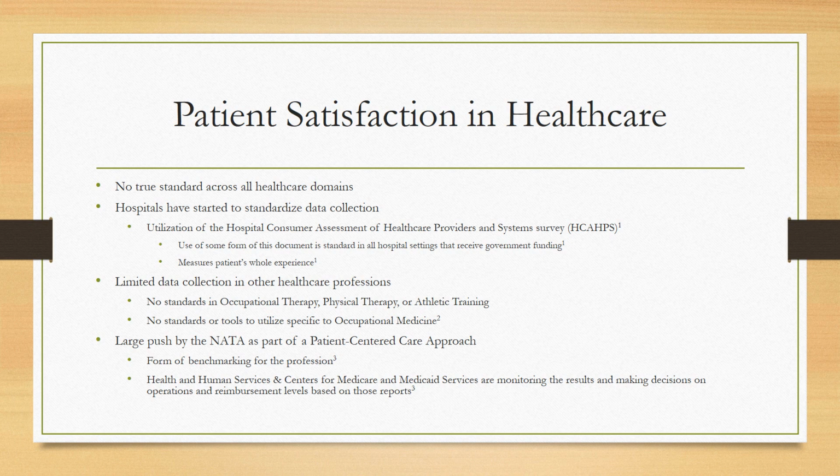This is required if hospitals want to receive government funding, so therefore most hospitals have adapted to this standardized data collection. In terms of other healthcare professions, there are no standards. Occupational therapy, physical therapy, and athletic training don't have a whole lot out there in terms of patient satisfaction data collection. And some of that is because there aren't a lot of standardized tools for each specific type of domain. But as of right now, nobody's doing a great job of this.